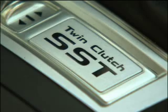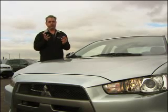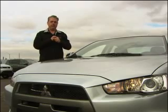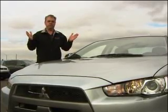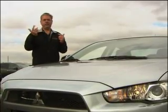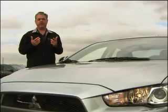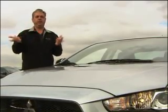The odd number gears 1, 3, 5 and reverse are handled by one clutch. The second clutch has the even number gears of 2, 4, and 6. So basically, the easiest way I've always seemed to explain it is it's 2 separate 3-speed manual transmissions kind of fused together. So the computer basically detects what the next anticipated gear is going to be in the shift pattern, and then will immediately activate that gear with the alternate clutch.